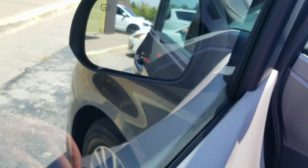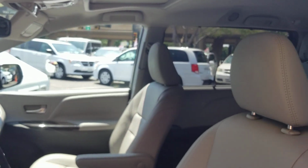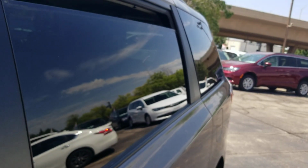We test all the power, mirrors, and windows and locks, and I'm going to show you the mirrors and windows working. Mirror over there. We test the heat, air, belts, hoses, screws, suspension, steering, brakes. Taking these on a road test.